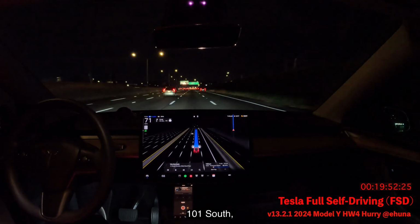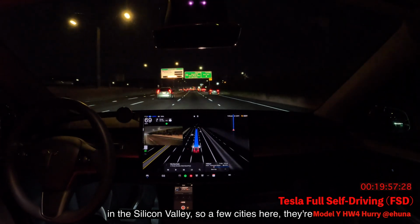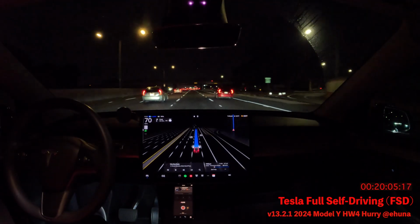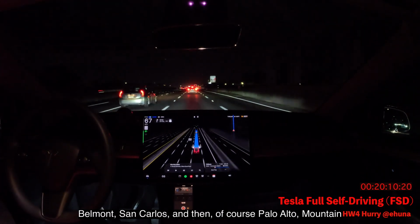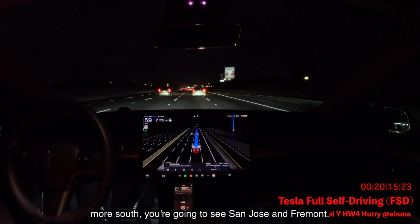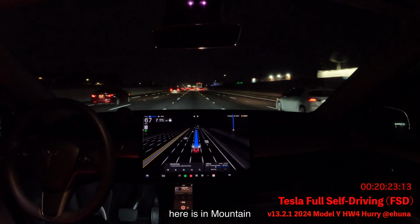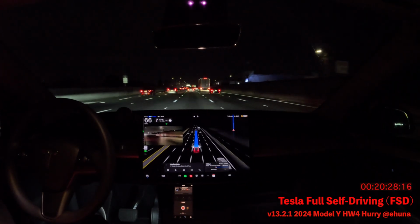We are on 101 South in the Silicon Valley. So a few cities here. There's San Mateo. We're going to go towards Foster City. Then we'll see Burlingame, Belmont, San Carlos, and then of course Palo Alto, Mountain View, and then a little bit more south you're going to see San Jose and Fremont. So lots of companies that you've heard of. Apple here is in Palo Alto, Google here is in Mountain View, Tesla is in Fremont, just a little bit further.